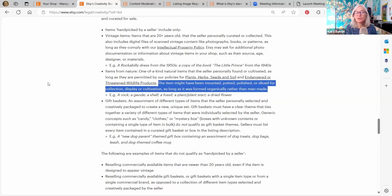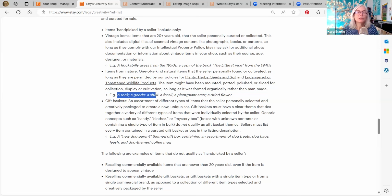If you're selling it in the form that it was, even if you've done something to it, so it's still a crystal, it's still a rock, it's still sea glass. It doesn't matter if you've done something to it, as long as you haven't made it into something else, then it goes into the handpicked. Okay. And the examples are a rock, a geode, a shell, a fossil, a plant or a plant start, and a dried flower. Okay, so this is all handpicked now.